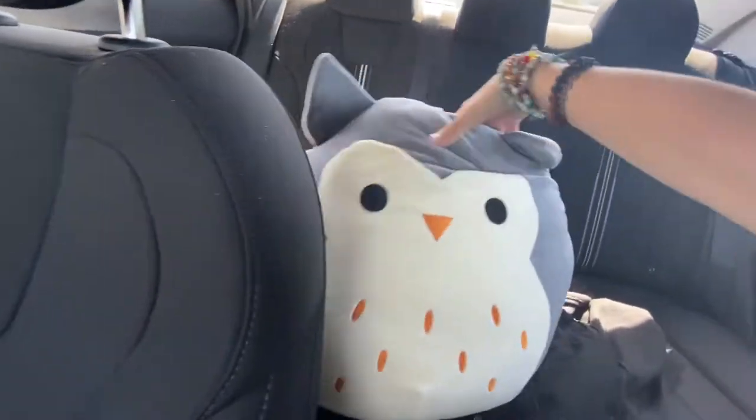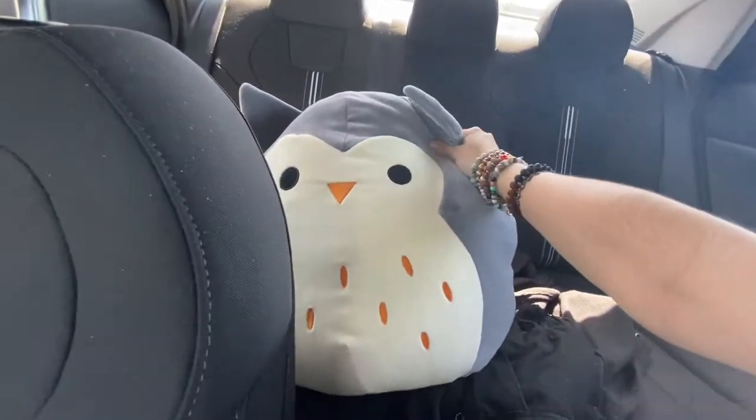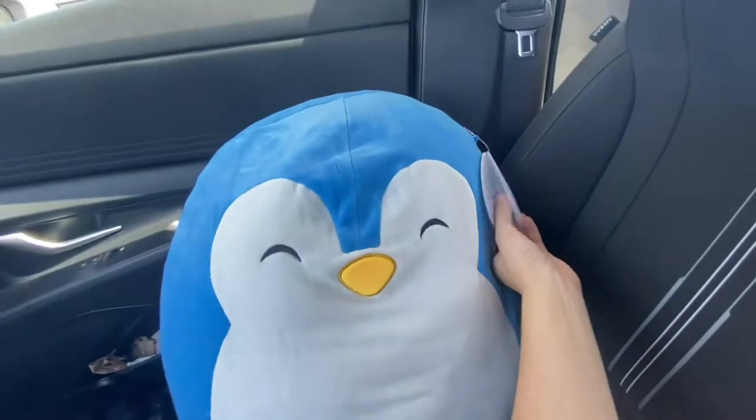Oh my gosh. Okay, someone commented telling me not to keep them out, so I'm gonna put them in the trunk, because people apparently break into cars for Squishmallows, and I know I would if I saw this dude in the back of a car. So there's that. And then we have Puff.